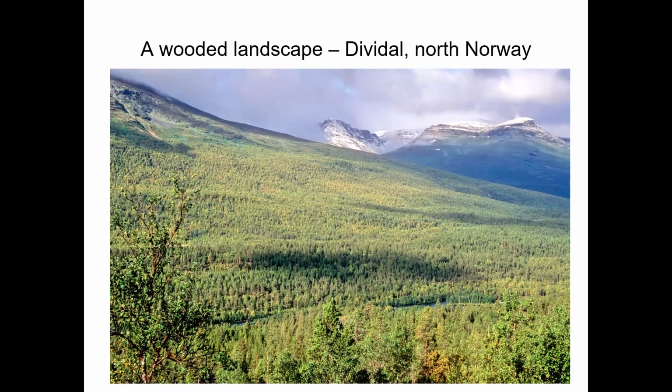I've always been impressed with how wooded Norway is. In many respects, they went through the same sort of process of being largely treeless in parts. This is up in northern Norway, where this woodland has been more or less as it is for many, many years. So this could be the sort of landscape we may see in the future, as it extends to our tree line here and also scrub line.